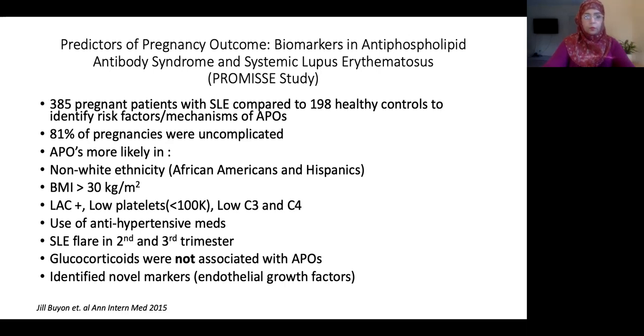Now, adverse pregnancy outcomes were more common if the patient was non-white, as in African Americans, Hispanics, and I would suggest Asians as well. If the BMI was more than 30, if the lupus anticoagulant was positive, if there were low platelets, low complement 3 and 4, if antihypertensive drugs needed to be used, if there had been a lupus flare in the 2nd or 3rd trimester. Glucocorticoids were not necessarily associated with adverse pregnancy outcomes, and novel markers were identified. Endothelial growth factor was also identified as a risk factor.